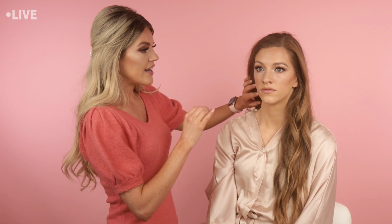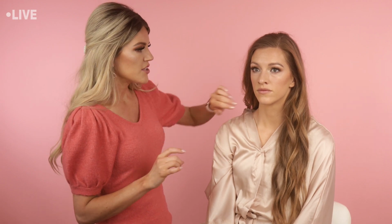So what I actually have started doing, and I really love, and I think it makes a huge difference, is I will skip the under eye concealer, or I will do a technique that I'm going to show you guys. So Megan, she doesn't have really dark circles or anything. She's just perfect. But she doesn't have a lot to conceal.